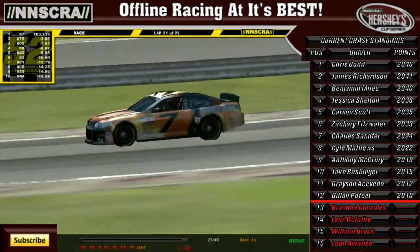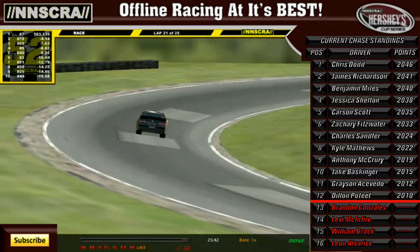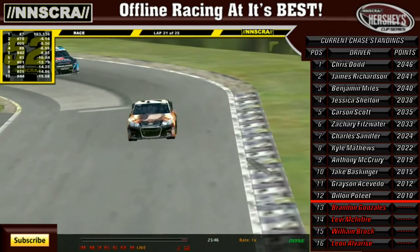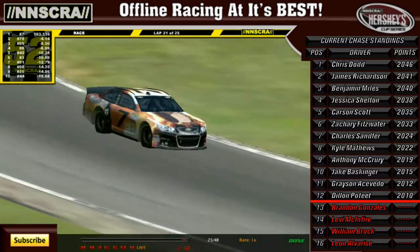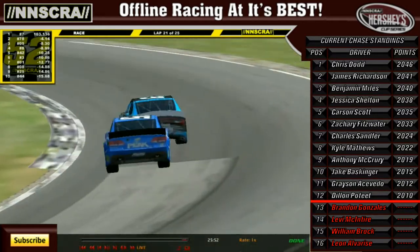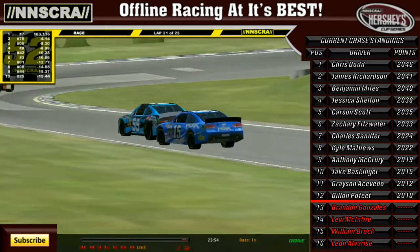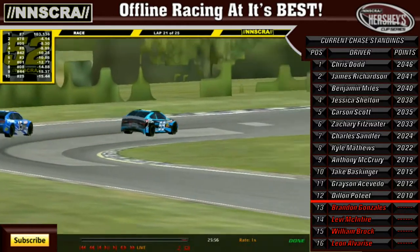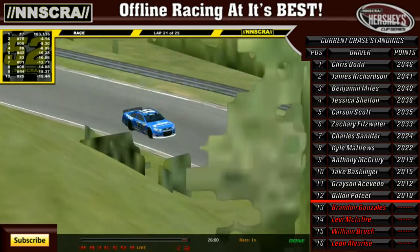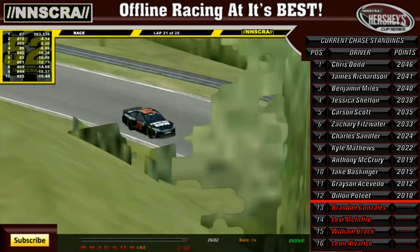And Hudson may catch them. I don't know. He's got 5 laps to go. He was just shown by the flagman, but I don't rightly know if he's going to catch up to these guys or not. This is a battle, actually, for position on track right now between William Brock and Jake Baskinger. Brock in 34th, Baskinger in 33rd, and that's not what Cody Lamas wants to see ahead of him.